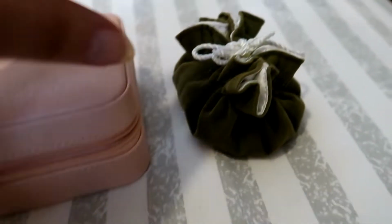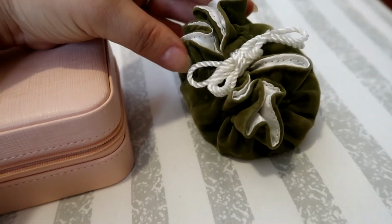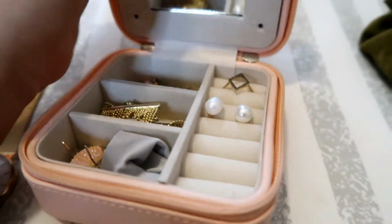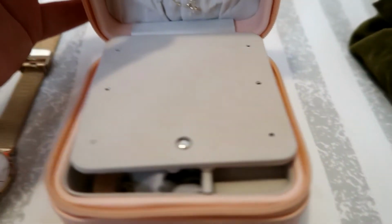So I'm going to be wearing this tomorrow, so I'm not packing that. But this is just a little pouch that I'm going to take all my tassel earrings in, and I've packed my jewelry in here so it fits nicely.